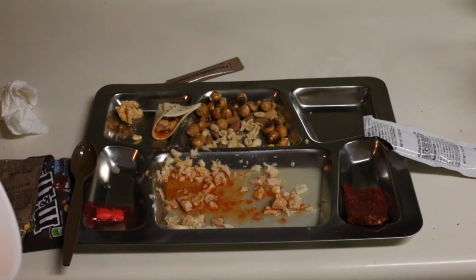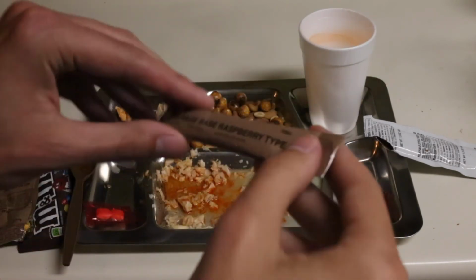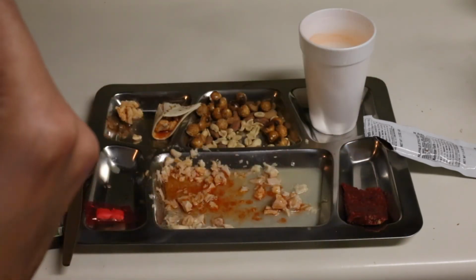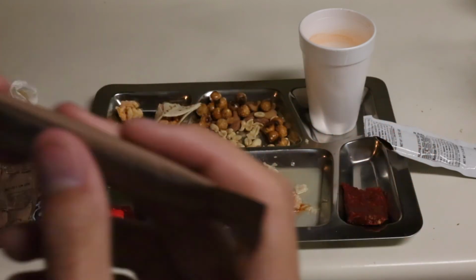Hopefully that doesn't taste as artificial as this. That is so strange. Look at how small this packet is. It's a Crystal Light packet, really. Wow. Oh, there you go. You probably can't see it, it's really tiny.